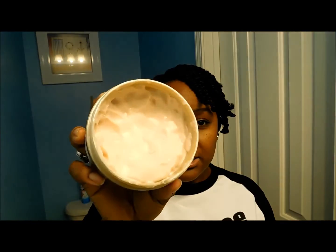So, I mean, if you look at it that way, that's a pretty sweet deal for you as far as a hair product goes. But let me show you guys the consistency, because I don't think I did. But here's the consistency of it.